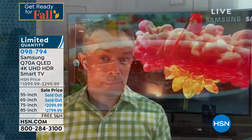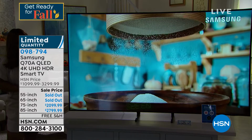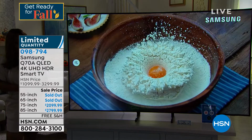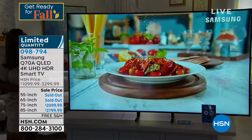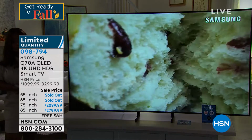Well, I tell you, if you'd like to order, now's the time to shop. We have sold out of the 55-inch as well as the 65-inch. Those are completely gone. We do have remaining the 75-inch and the 85-inch, and the picture is remarkable.